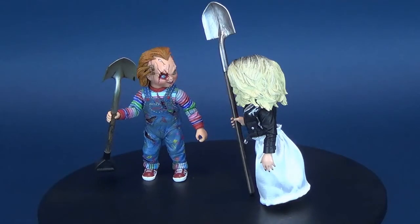Chucky gets lucky. Here's your look at the new NECA Toys Bride of Chucky Ultimate Chucky and Tiffany set.